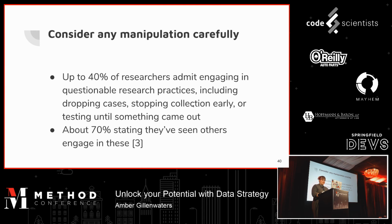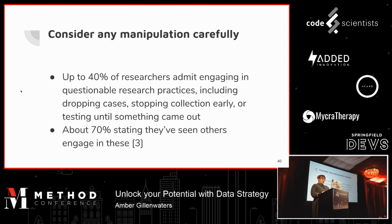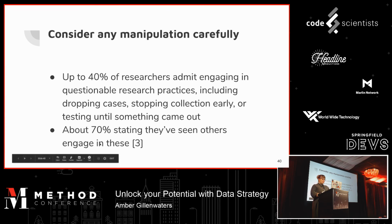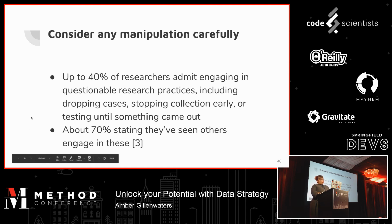But it's unfortunate because you may have some chart that looks great, let's make business decisions on that, but it can lead to a lot of loss. Interesting, in that study, about 70% stated that they saw others engage in that. So I'd like to encourage you to consider carefully what different things you're taking into account. If you're evaluating a product that you want to use or tool, because, let's see, one would be, how much was included in it.